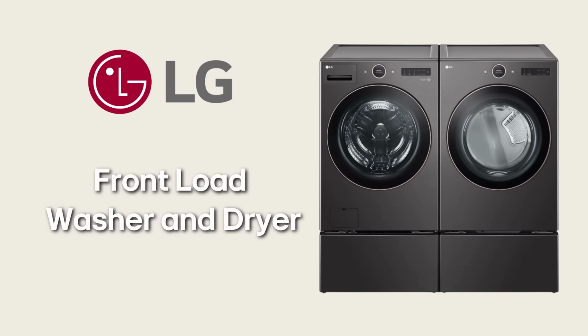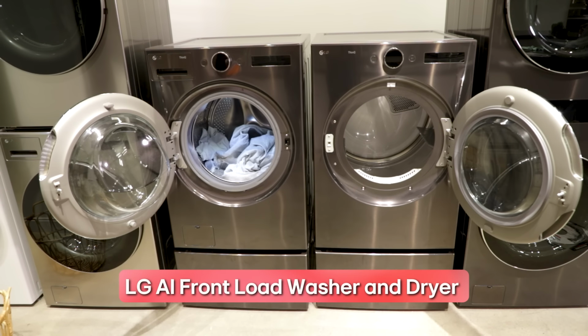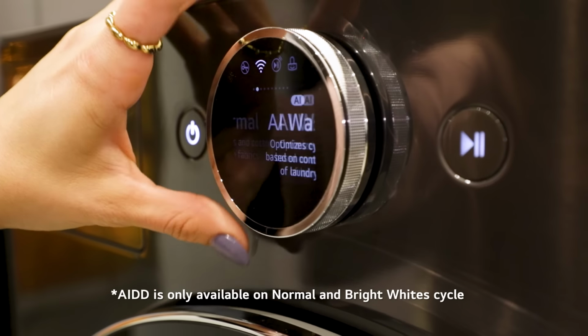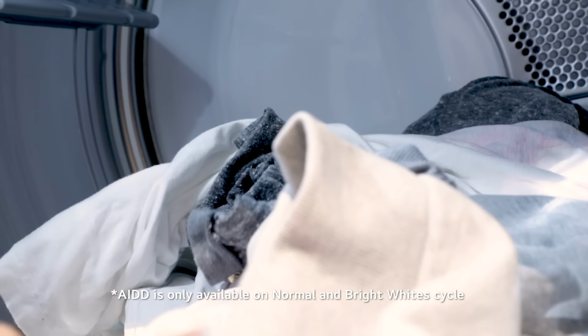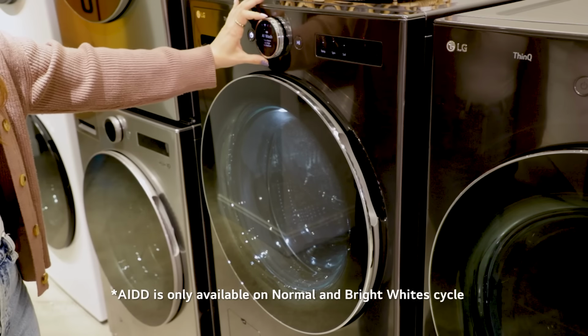Side-by-side front load washer and dryer. These units offer greater capacity, ease of access, and can handle large loads of laundry. This LG AI front load washer and dryer happens to be the one that I have at home, and I love it. It uses AI direct drive technology to enhance washing efficiency. AI technology analyzes the weight and fabric softness and can automatically select the optimal wash motions and settings for each load. So when I do my laundry, I just set it to AI, hit start, and walk away.